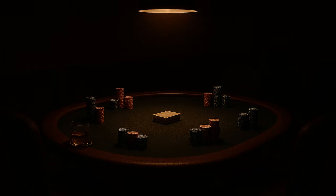Adjusting for ICM pressure in shove-fold decisions is another critical aspect of bubble play with small pairs. The independent chip model, ICM, places greater emphasis on chip preservation as the bubble looms. This means that while aggression can be beneficial, it must be tempered by the potential impact of losing a significant portion of your stack. When holding a small pair, it's important to weigh the risk of elimination against the potential chip gain. If the likelihood of facing a strong hand is high, it may be prudent to fold and wait for a more favorable situation.